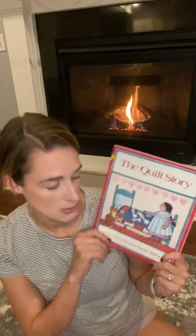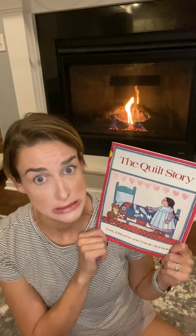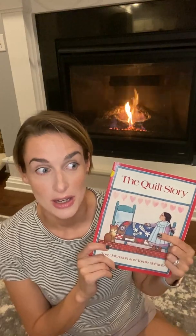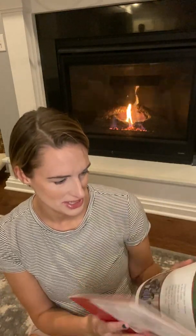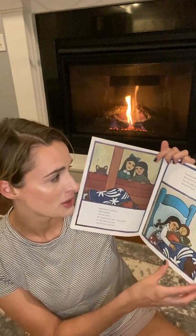I think everyone knows Tomie dePaola. Go with me on this one. This is the Quilt Story. This is a really great story about a little girl who has a quilt made for her. She's also in the pioneer times, and this quilt is such a staple in their house. It keeps her warm every night. She cuddles up with it.